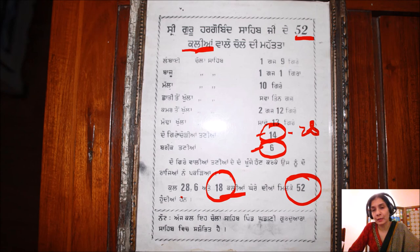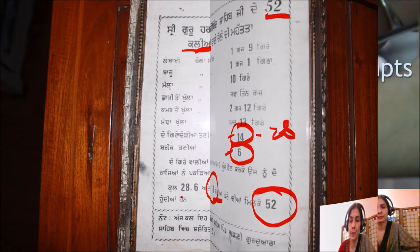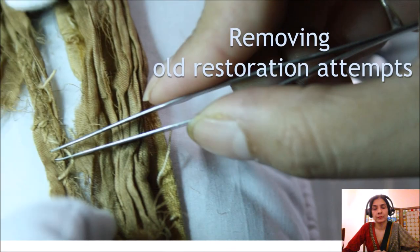These are the dimensions which were given earlier. So we have our own dimensions also. Now the next step in conservation was to remove the old restoration attempts because they were not in proper shape. They were just casually tying the stripes that had gone loose, and they were doing more harm than help in preservation.